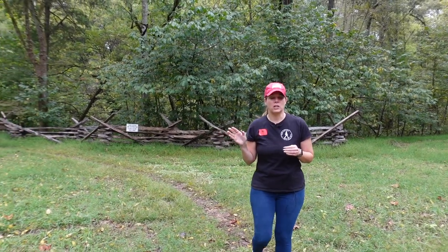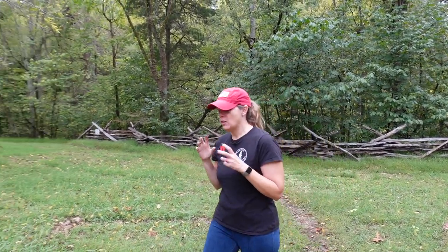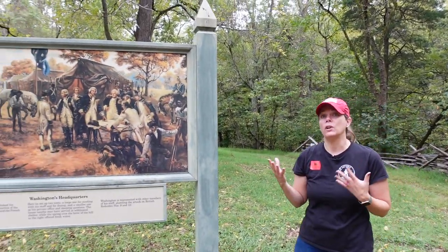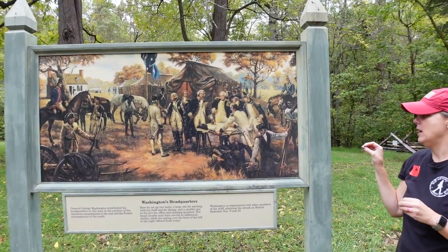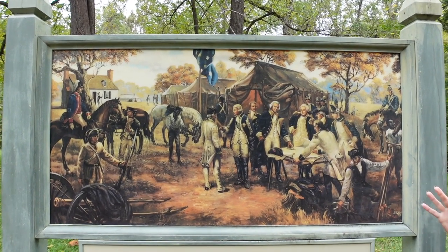I think they have a recreation of it in the visitor center here and a piece of their actual one in the visitor center here. But this picture depicts what it would have looked like. And this is him actually planning the attacks on the redoubts of 9 and 10. So this is how far out he is.